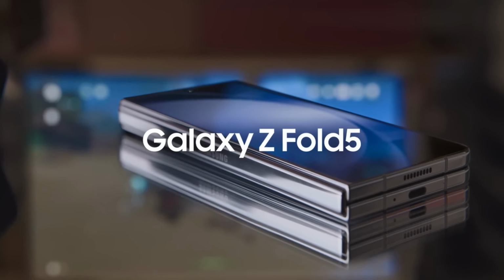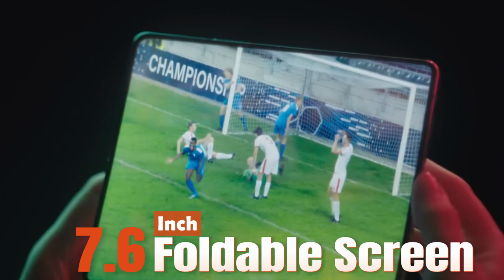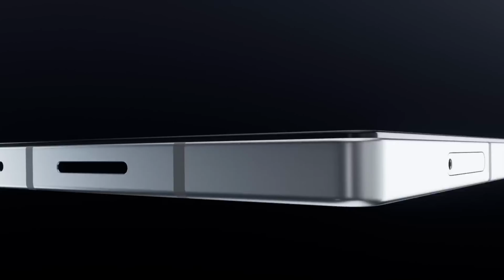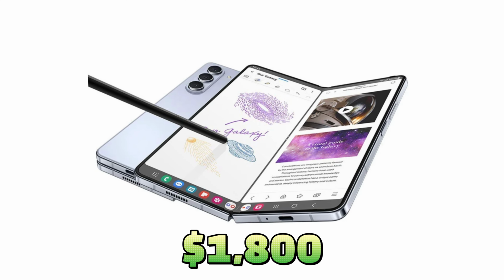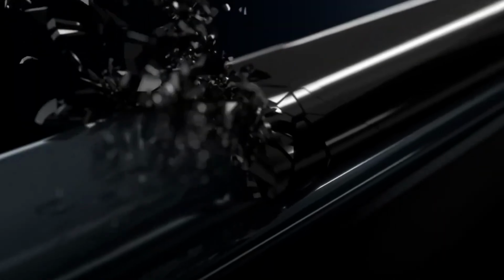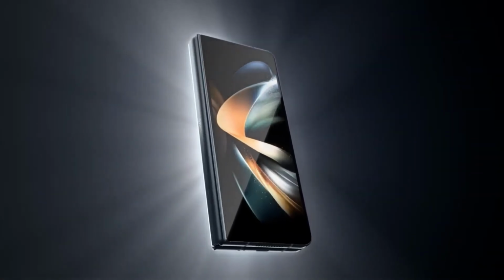Galaxy Z Fold 5, best tablet replacement. The Galaxy Z Fold 5 excels as a tablet replacement with its 7.6-inch foldable screen. It features a reliable hinge, strong build quality, and excellent multitasking capabilities. Although it starts at $1,800 and the S Pen is sold separately, the Z Fold 5's performance and versatility make it a top choice for those needing a powerful foldable device.